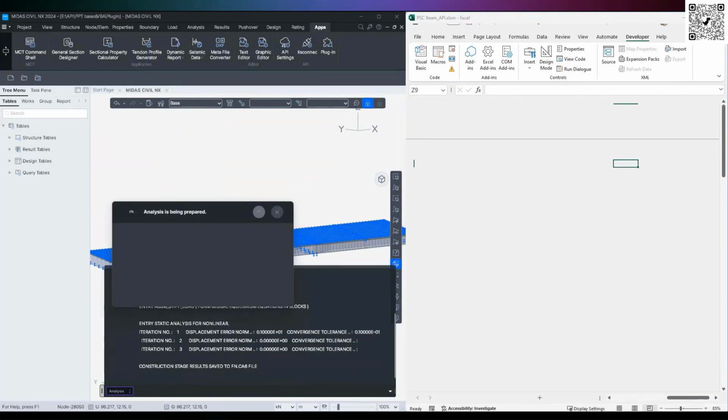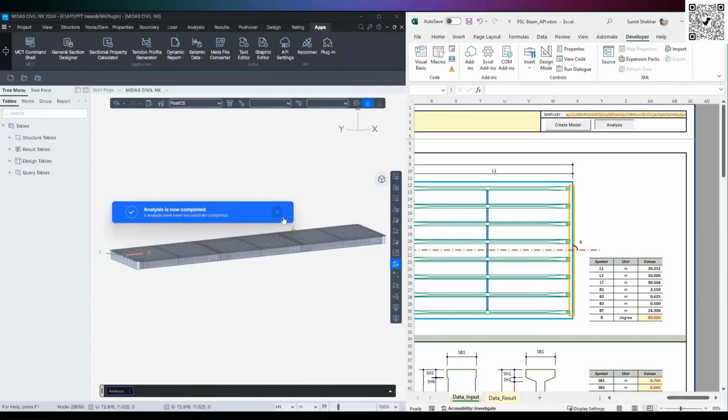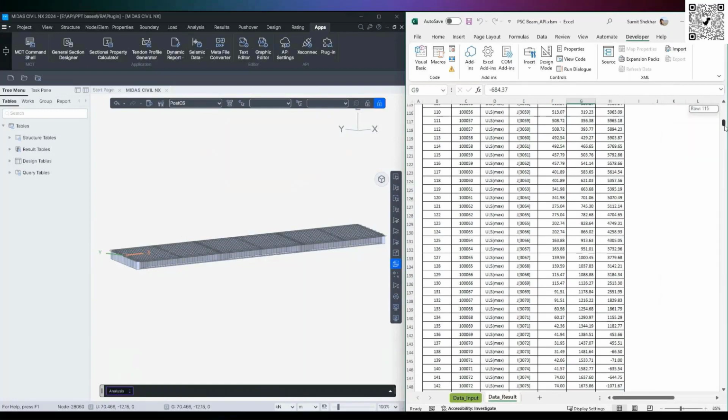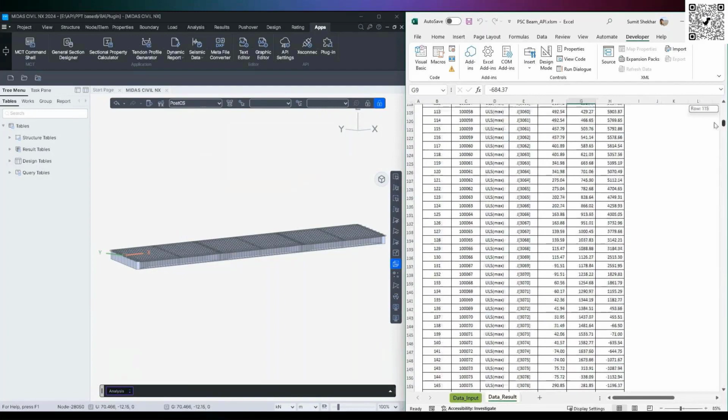As you can see, you can create a model. You can also run the analysis from Excel. And then from there, you can extract all the result tables directly from your Excel sheet. This will save you time and also reduce the amount of errors in the process of extracting the information because it does it directly from your model with the connected MAPI key.